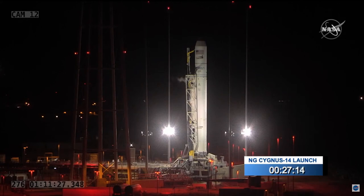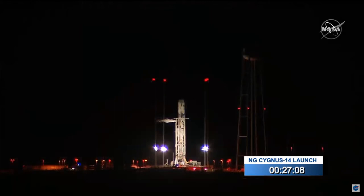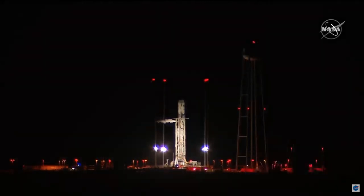LCLX 2, FTS arm indication received. FTS currently indicates safe. And FSO, verify FTS arm indication. FSO had arm indication. LCLX 2, FTS safe and arm, and FTLU safe. And I copy all, and that completes steps 361, 362, and 363.